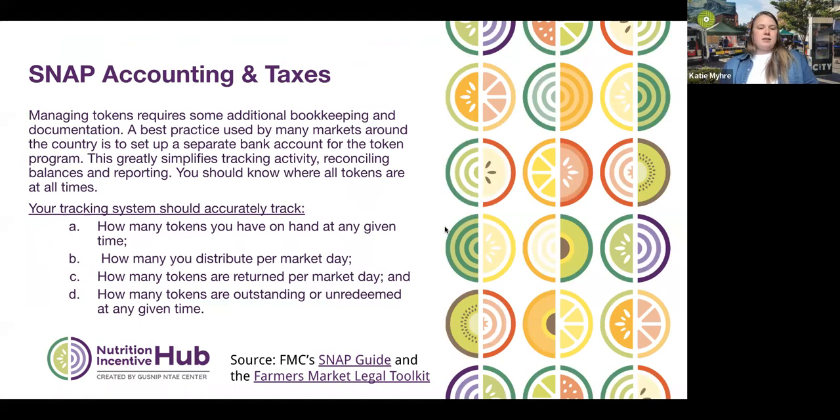So finally, we've picked the device, we've got the program plan going, and we're ready to get this program up and running. What do we need to do on the accounting side to keep the market legal and liability free? There are a lot of requirements listed here that markets need to meet to properly account for the token program they're using, as well as the reimbursements that are managed. If you're using a token-based system, your tracking system should accurately monitor first how many tokens you have on hand at any given time. Keep a sense of how much token currency is in your box, because those tokens can be used as cash during the market, so having a sense of how many you have on hand is really important.